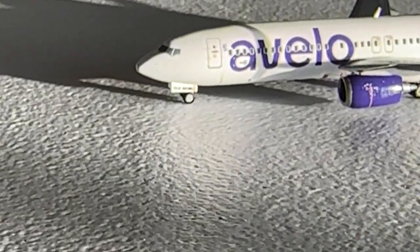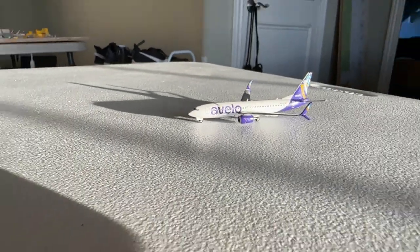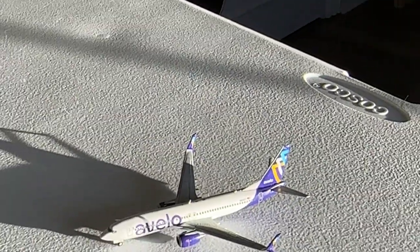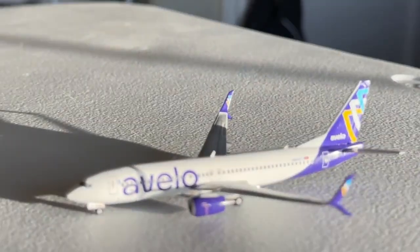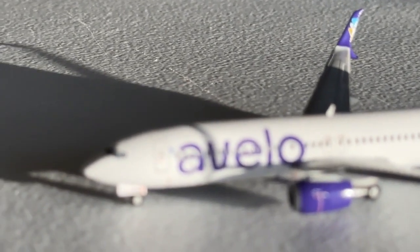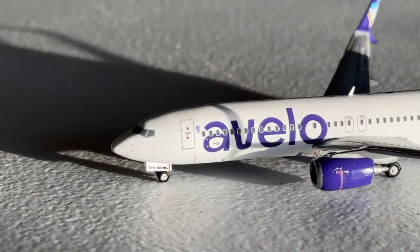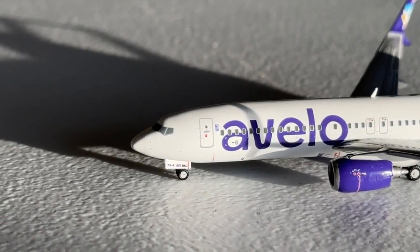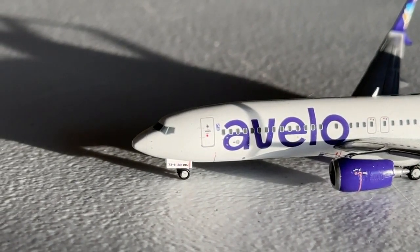Let's zoom in and take a look, and of course macro mode does what it does best, because the iPhone camera logic has none. So sorry guys, I'm trying to get this to work, but of course it just completely spazzes out. There we go, perfect. So really excited to take a look at this model, like I said, and it should be a really good one. So let me back this up. Hopefully it'll focus. Yes, okay. Let's take a look at the Avelo, or Avelo, I think it's Avelo, but I've heard a couple of pronunciations, 737-800.